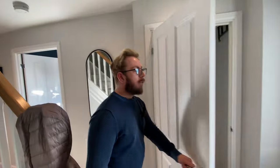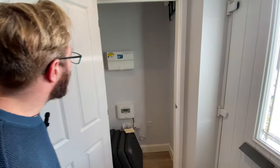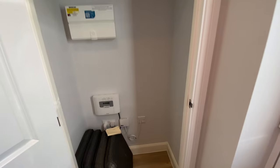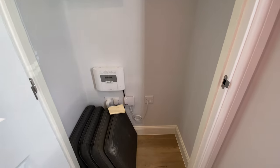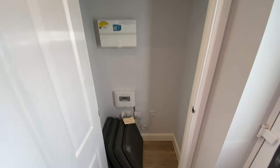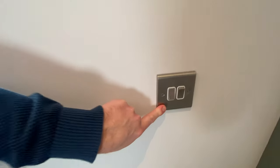So if we have a look inside, you can see there is a cupboard. Coat cupboard. Yeah, you've got your, I suppose, fuse box. You've got the internet points. You could put a security system. You could put coats. Again, pretty standard kind of security door with the latches, and a nice kind of panel that lets the light in. Also, I think the sockets have been upgraded as well. Oh yes, the chrome with the white inlay. Very, very nice.